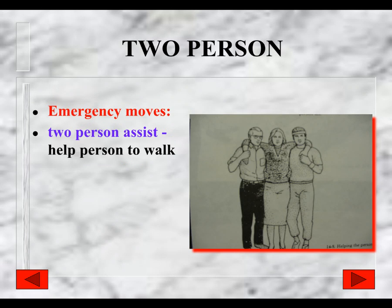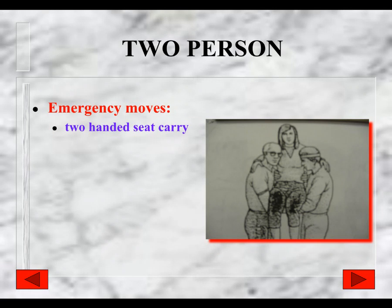Oops, sorry. Two-person carries. Now, these are much more safe, whether it's a two-person assisted walk because of one or both leg injuries, where their shoulders are not injured, and you can carry them in that manner. That's a good way to move a victim. The two-handed seat carry, you will see that a lot of times.